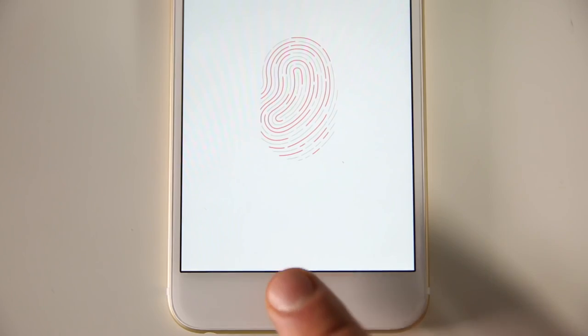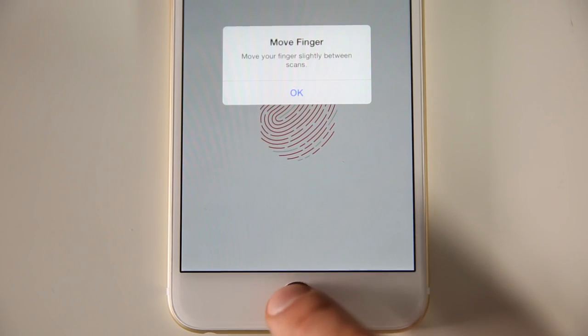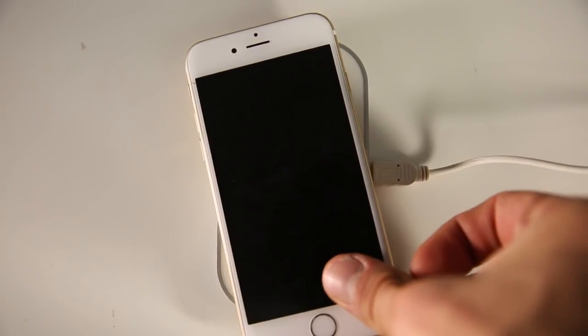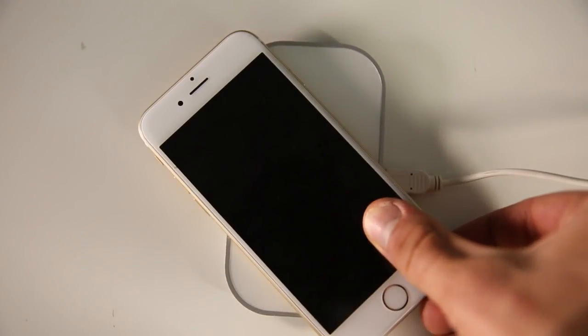Really interesting. Reports state that the Touch ID sensor on the iPhone 6s will be greatly improved in terms of accuracy, and although it's not likely to happen, Apple did file patents for a screen-enabled Touch ID detection system. Really interesting as well. Now, one can dream for wireless charging, but it's not likely to be introduced on the iPhone 6s.